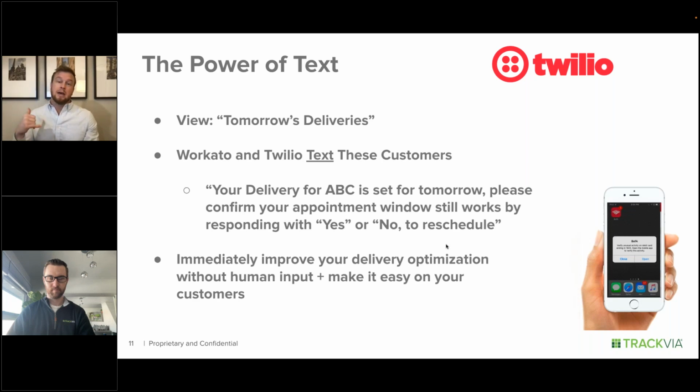Hello, Mr. Customer, we have an order coming out tomorrow. It's big and it's heavy and you need to be there so we can put it inside of your house. You're going to be there? Okay, awesome. Or you're not going to be there? Let me move your scheduled day. We're going to call you back in 5 days and get you a new date.